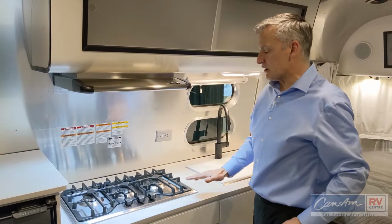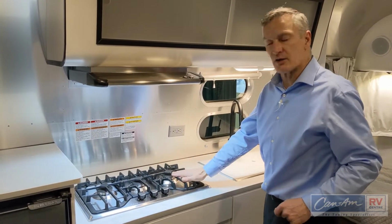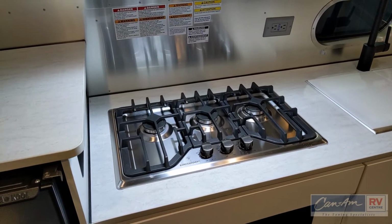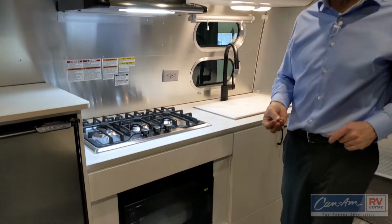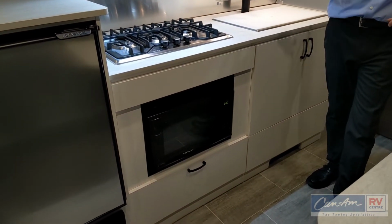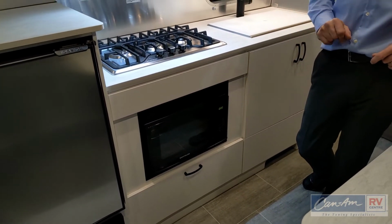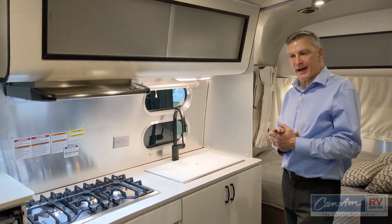Then the nicely aggressive chef's inspired cooktop here, really aggressive cast grates, just a really nice way to cook a meal. Below you have the microwave, which can be upgraded to a convection microwave as well. So a convection microwave would bake, broil, and grill as well as reheat through the microwave. So that is an option on the Caravel.